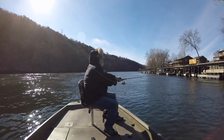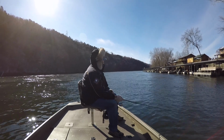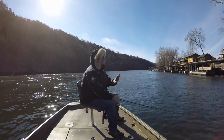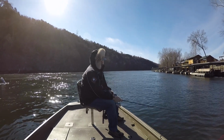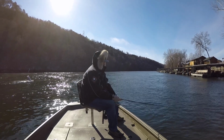I'm gonna go for one more cast, and I think that'll be just about all the rest of my fingertips can take here. Every time that wind blows, it's pretty punishing on the fingers.